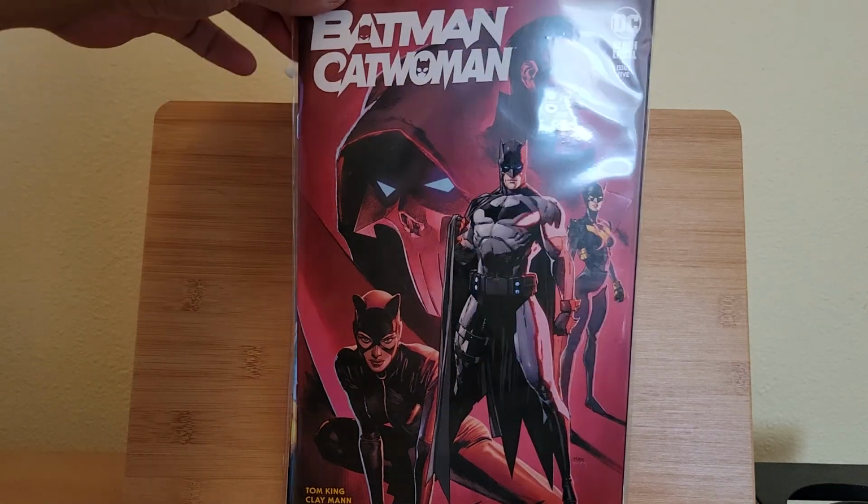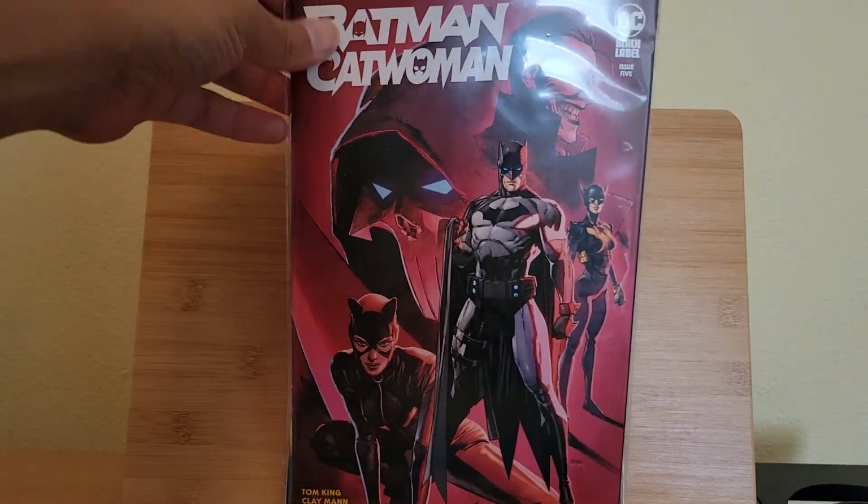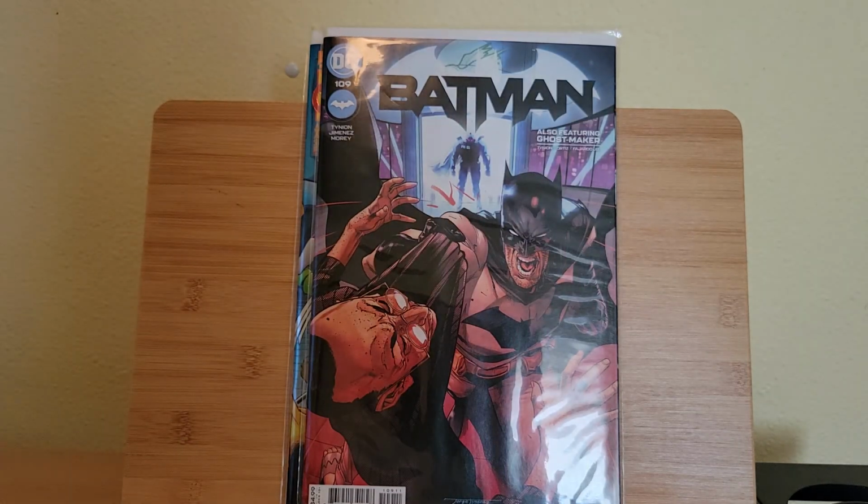And then War of the Bounty Hunters came along, and so that's the book I always buy every week. About Batman 109, I like the book. I'm always a big Batman fan, so I'm enjoying this run.